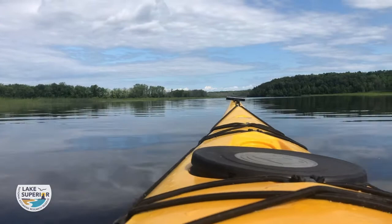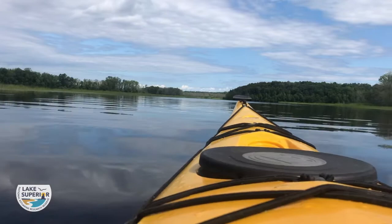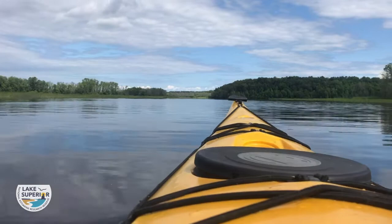Typical back bay of the river, joining back up with the main channel. Really, really showcasing the drowned river mouth style of estuary that we've got here. Lots of just real wet islands, low vegetation, some trees starting to poke up.